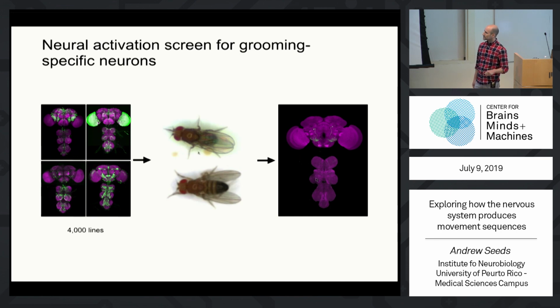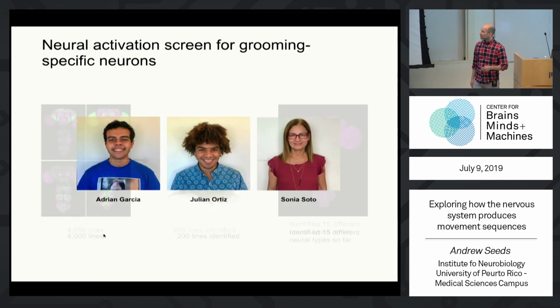So during my postdoc, I screened through 4,000 different GAL4 lines. I identified 200 different lines that could elicit specific grooming movements. And from this screen, this 200 lines covers every movement that's required to remove dust from the fly's body. And using our split GAL4 approaches, we've so far identified 15 different neural types. And this type of screening is something we're actively doing in my own lab in Puerto Rico. And these are 3 of the people who are doing this work. First is Adrian Garcia, who actually did a summer research project in Troy's lab a couple years ago. Julian Ortiz and Sonia Soto. So we continue to screen and identify new neurons that are mediating or driving specific grooming movements.